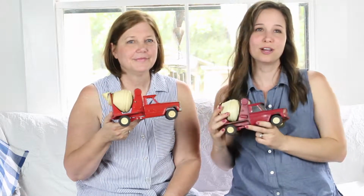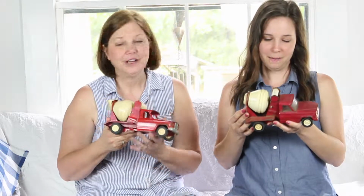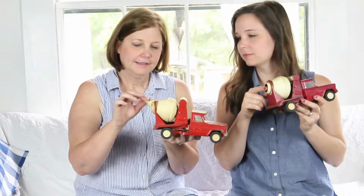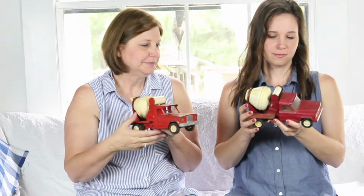So we have matching little trucks. Yeah, so we split. We obviously have the same style because we have a lot of the same stuff that we look for and that we buy. Yeah, our taste is definitely the same. And hers is in better condition. It's got like the little flap. It's got a little spout on the back, and hers has a windshield. Mine's missing the windshield.